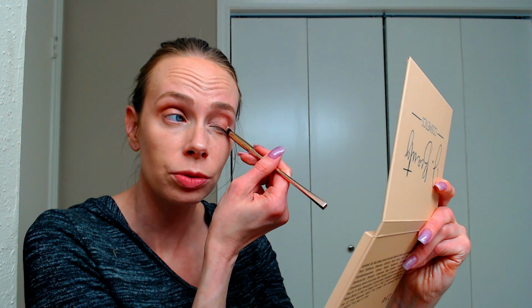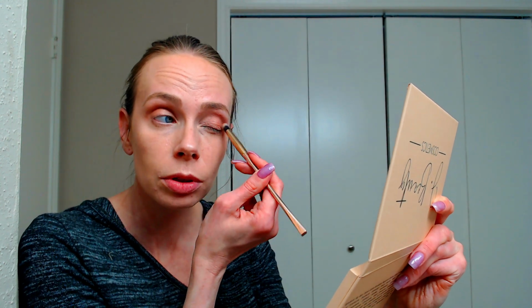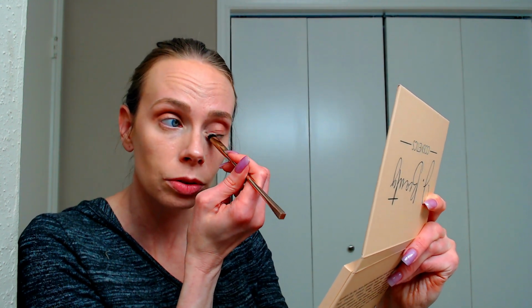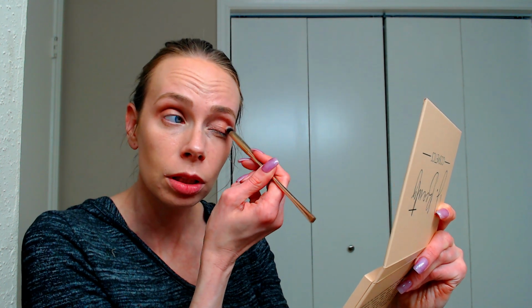And this brush is a little damp because I just cleaned it, but that's not really affecting the product, I don't think. There we go. It just seems like that one pan is pressed a little hard, but that's okay. I'm liking it so far. It is neutral, but we knew that because it's called the Pretty Neutral Palette. I'm liking it so far, but I want to jazz this look up a little bit.